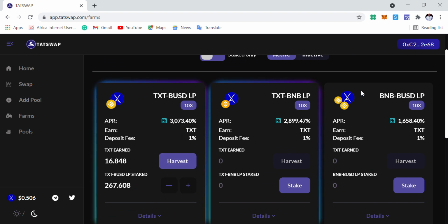I started with BNB to BUSD because this is a stable coin, and this is another coin that has consistently gone down but always come back up, a faster recovery. So the fear with this is something called impermanent loss. When you're creating a liquidity pool, there's something called impermanent loss. How impermanent loss basically works is you're combining a coin that is subject to volatility and a stable coin together. Some of them are putting two tradable coins together, but in this case, you're putting a coin, TXT, with the equivalent of a stable coin, that is TXT to BUSD.